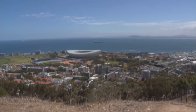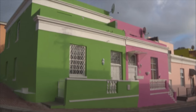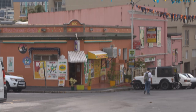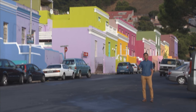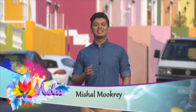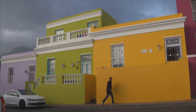Michelle didn't need a parachute, but he did feel as if he'd done some time traveling when he found himself walking on cobbled streets past Georgian homes high above Table Bay. I'm here in the colourful, beautiful BoKaap, situated on the slopes of Signal Hill in Cape Town, which is known as the historical centre of the Cape Malay culture. Now, quintessentially a township, it is known for its multicultural diversity and colourful homes.